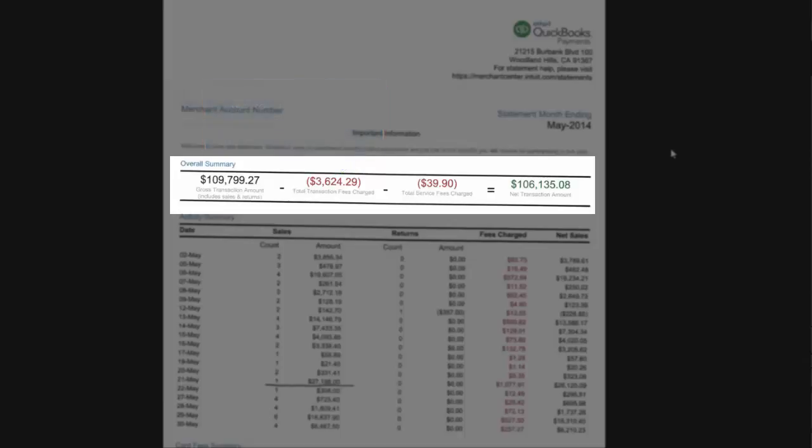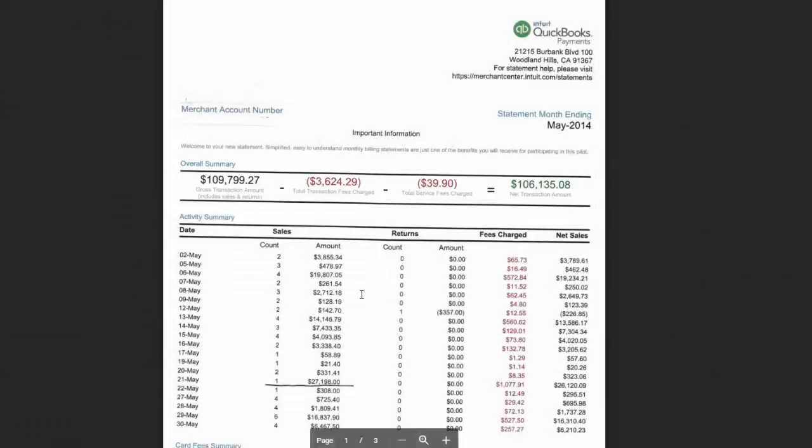Again, they really don't give us an enormous amount of data on the statement. As we scroll down, we do get to see the activity summary, which is like the batch report. It shows these fees charged. We can also see that they are on a daily discount because of these fees that are charged daily. And so we see they're on a daily discount, which we talked about earlier in another video.